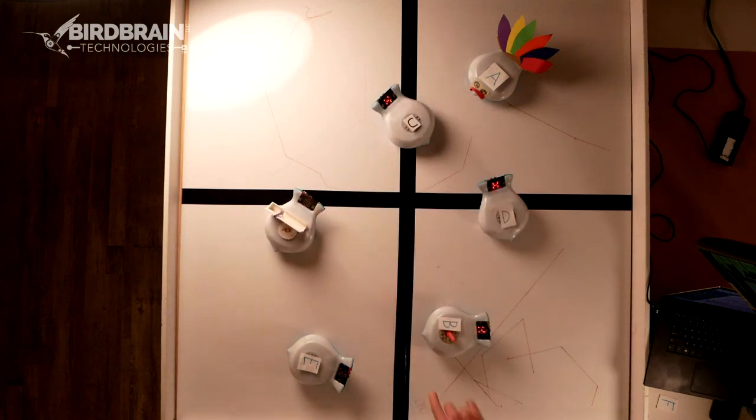I like what you're doing with Robot C, whoever's programming it. I see like a zigzag drive or something.